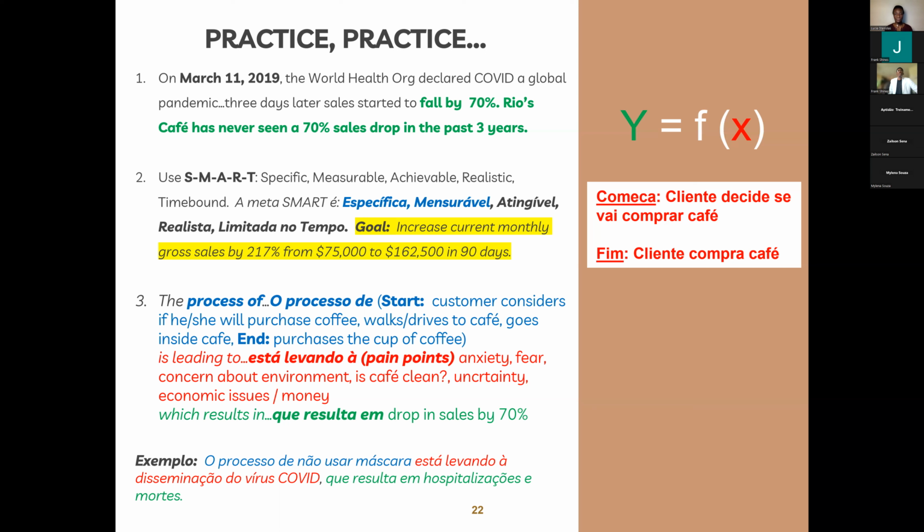Very good. And then the third step is we use this basic formula, the process of is leading to, which results in. What that does is this connects our Y as a function of X in the way that everyone clearly understands what it is we're solving for. We're solving for the green area, Y, but you can't just make Y happen. You have to do the red section. You have to have an impact on the X's in order for Y to get better in green.